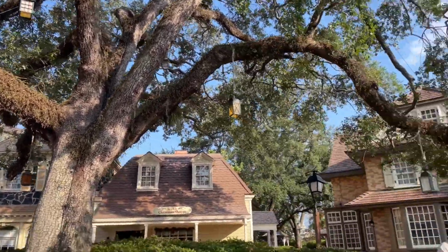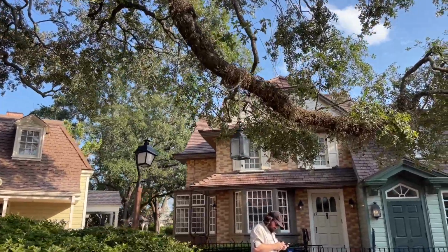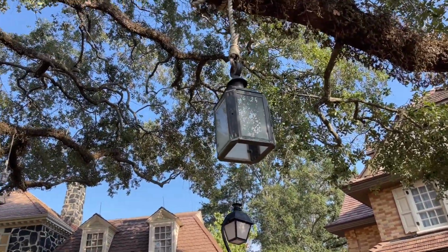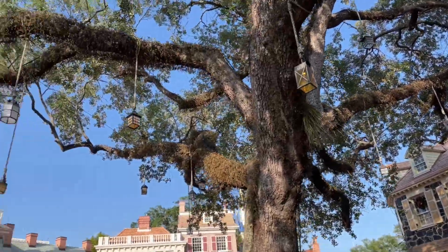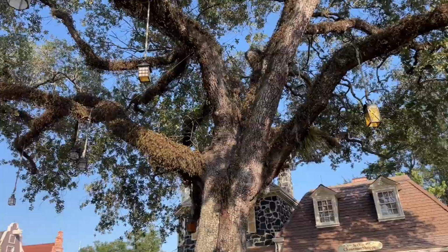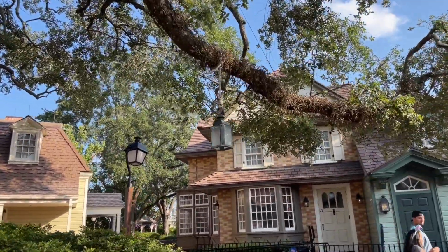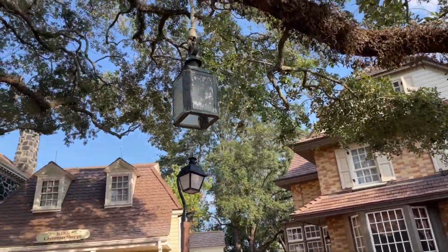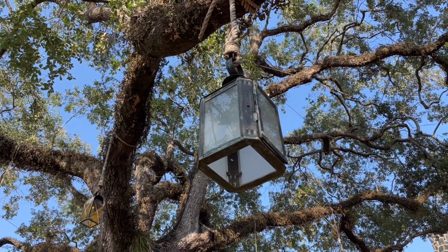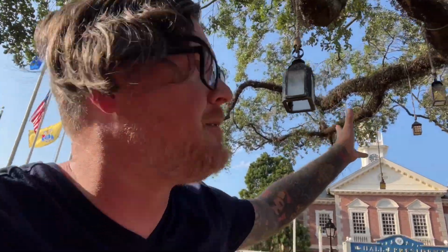I'm going to say maybe the lowest hanging one right here. I'm just gonna call this one right here the Pennsylvania lantern. I don't actually know if each lantern has a state or not, but I'm just gonna call it right now. This right here, you can tell all your friends. As far as I'm concerned, that's the Pennsylvania lantern. Again, it's probably not, but I'm saying it is.